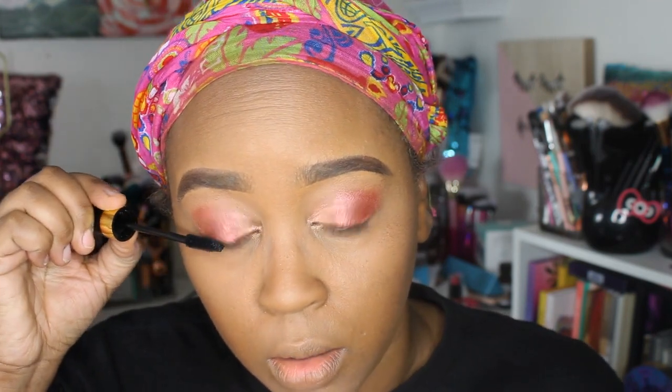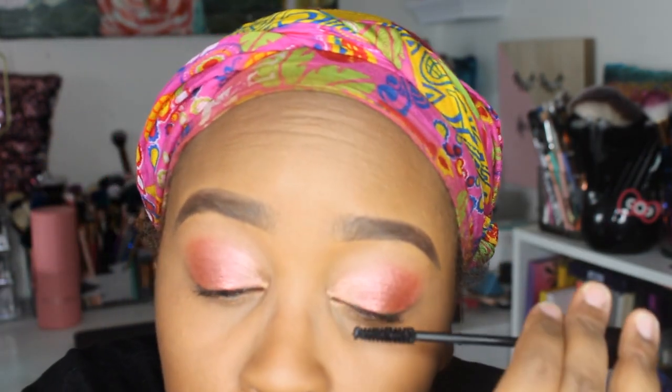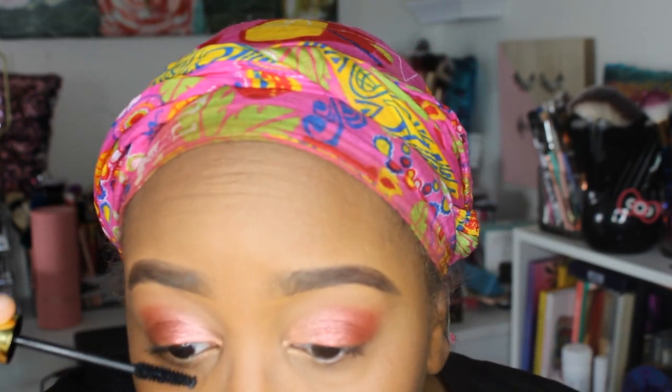So this one is just okay. It's not bad for a little dollar mascara, but it isn't the best either. The Beauty Benefits one kind of worked a little better than this one. So I'm gonna put on a second coat, because honestly after one coat it's kind of hard to tell. So I'm just gonna put on the second one here.